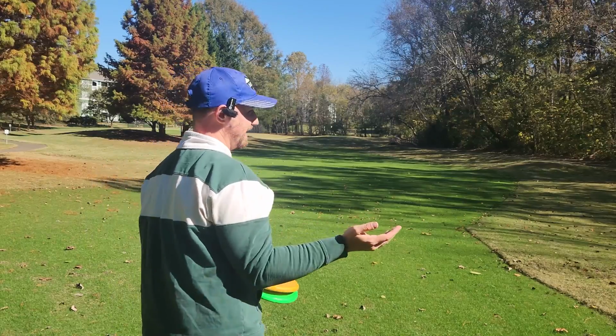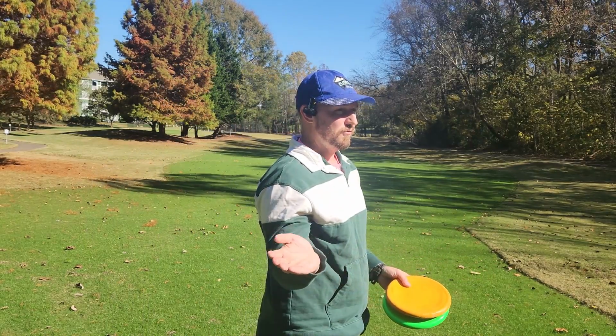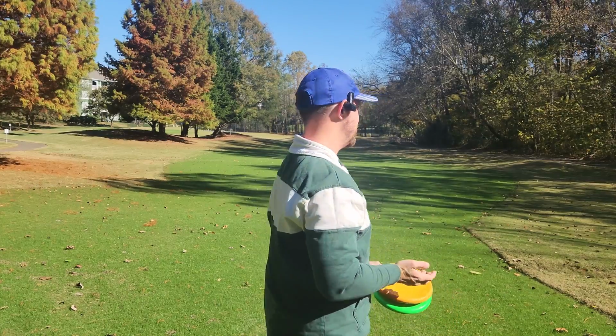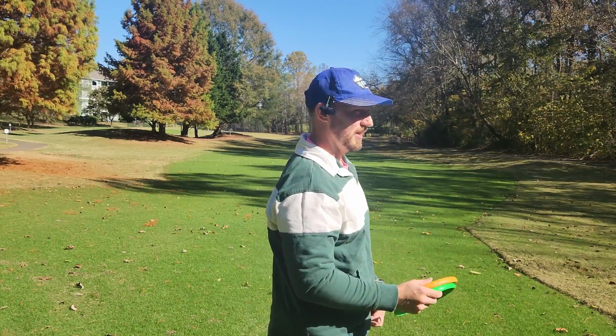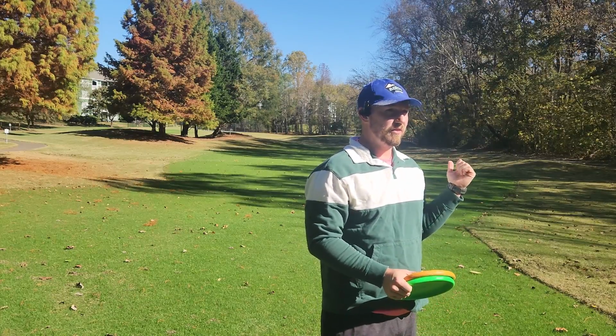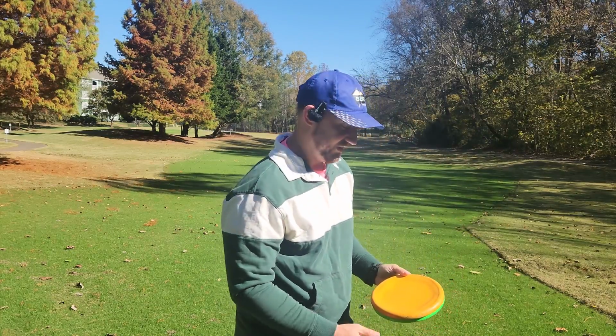I actually been bagging a slammer for those hyzer shots because the Berg just wasn't quite fadey enough for that. So if you've had a similar problem, you're bagging a zone or a slammer or any other stable approach disc, that Berg X flies a lot more like a traditional approach disc.